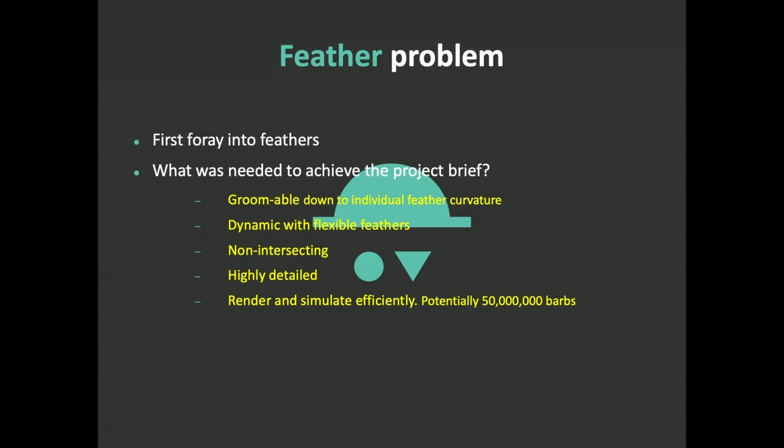It needed to be groomable down to individual feather curvature, I think particularly for the chicken. It needed to be dynamic, and I felt it needed to have flexible feathers as well. It definitely needed to be non-intersecting. It needed to be highly detailed because we were getting so macro, and it needed to render and simulate efficiently. You know, a chicken's got about 8,000 feathers, and potentially with barbs and barbules, you're looking at about 6,000 barbs or barbules on a feather. So the amount of geometry is going to shoot up very quickly.